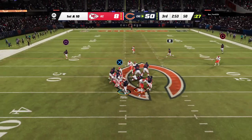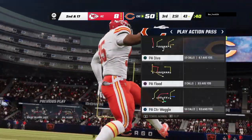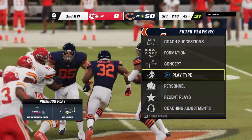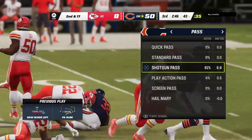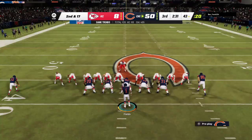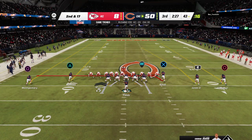They'll fake the handoff. Now Fields, under pressure here, and down he goes. Sacked back at about the 43-yard line. The Mississippi State man, Chris Jones, with a sack there. What a nice read and play by the defensive tackle. Never bought the play-action fake. Went right for the quarterback and put him on the ground.